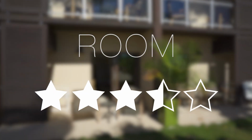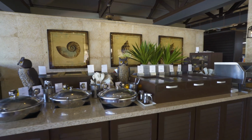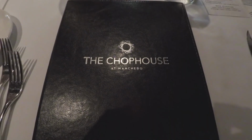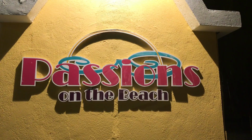3.5 stars. We decided to skip the all-inclusive option and explore the restaurants on the island, although we opted for the breakfast buffet for $20 per person per day. It was a good breakfast, lots of options. For dinner, we went to Quinto del Carmen, Chop House, Matthews, Elements, just to name a few. The most memorable restaurants were Ferro Blanco and Passions on the Beach.